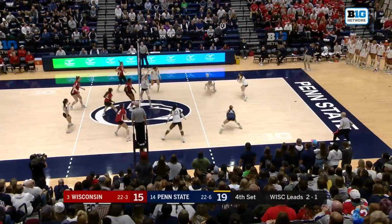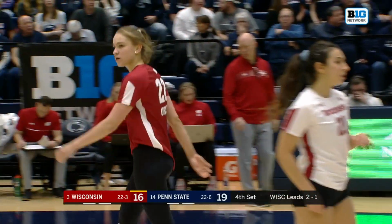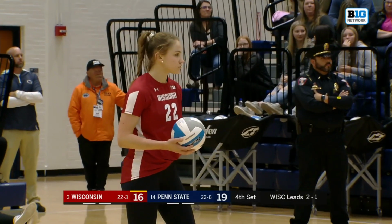Grimes has passed well, over the top. Cash cannot get there. And this is maybe one of the better rotations for Wisconsin when you do have Robinson and Hart up front. Grimes serving.